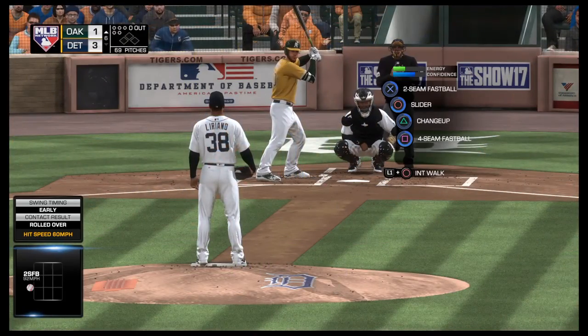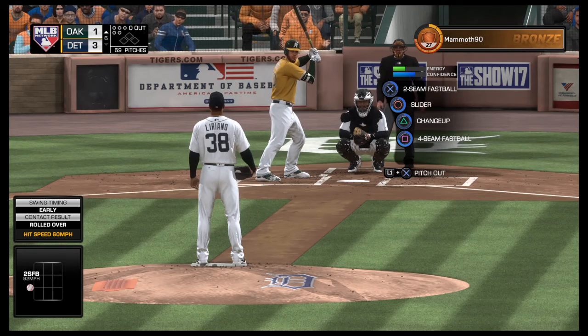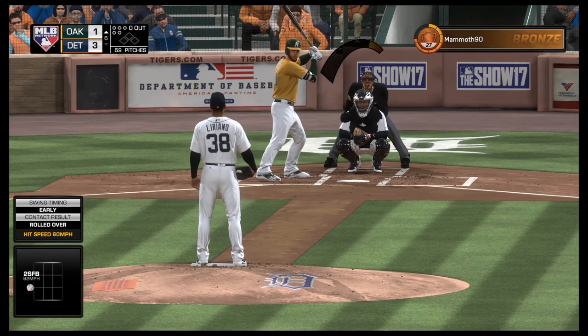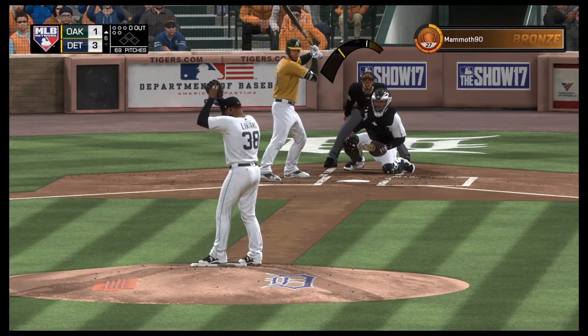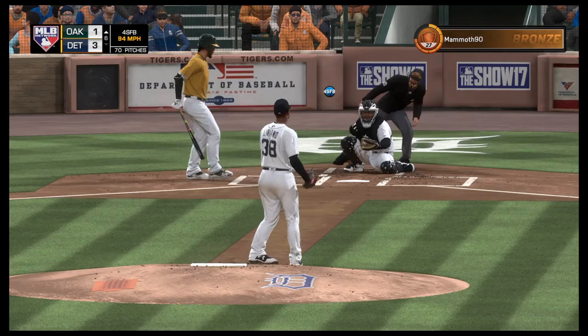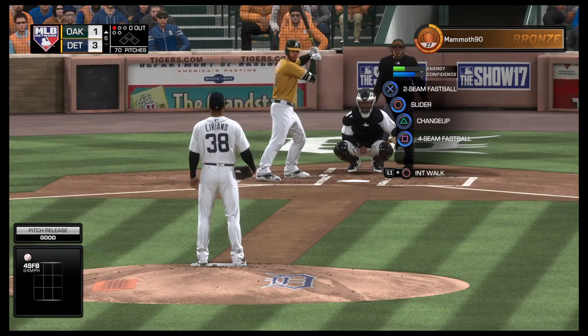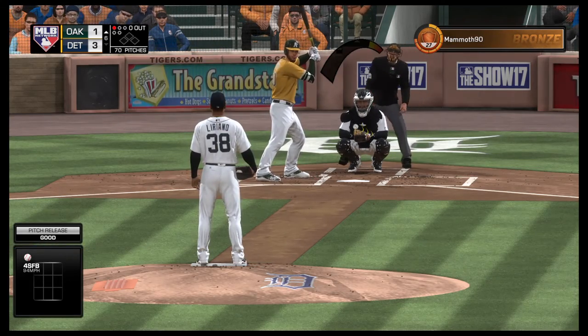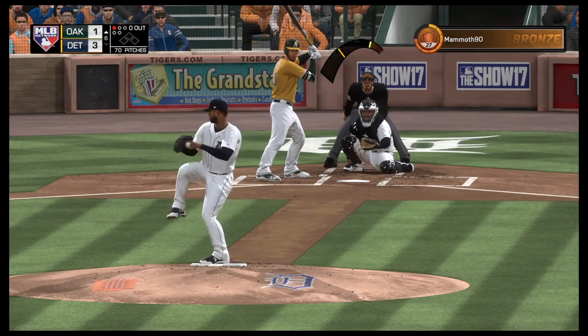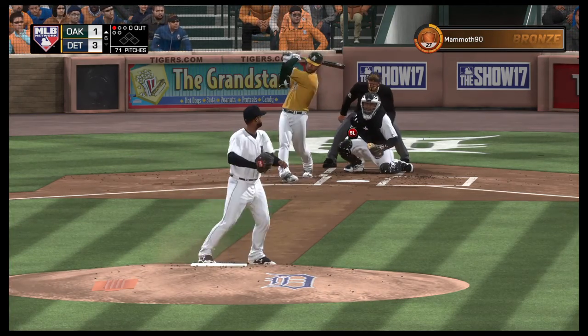Striding in once again, Eric Hosmer. He'll start things out now in the top half of the 6th. Here comes the first pitch. Hey now. I'll tell you, there was intent behind that pitch. I'm not saying he was trying to hit him, but when you're facing a guy like this, you don't want him to get too comfortable in that batter's box.